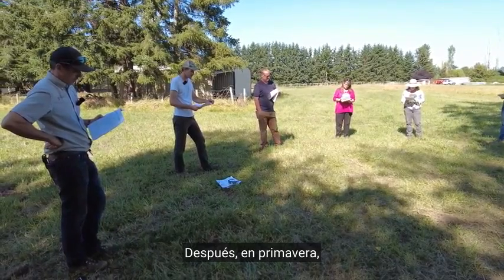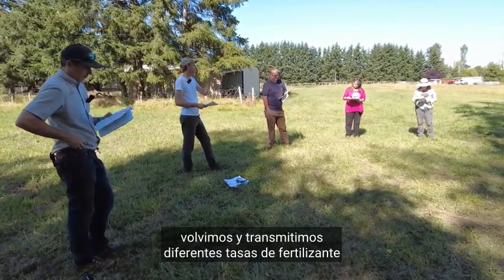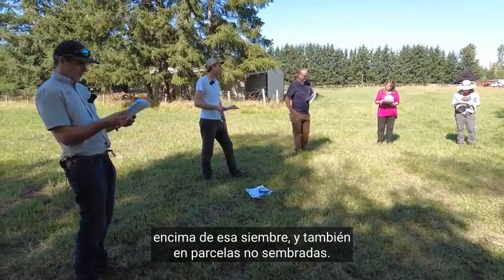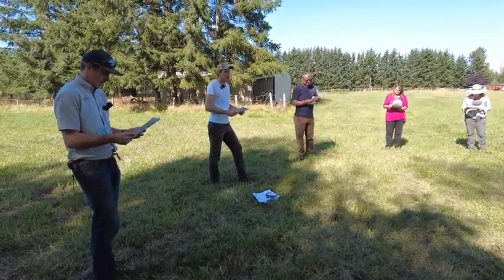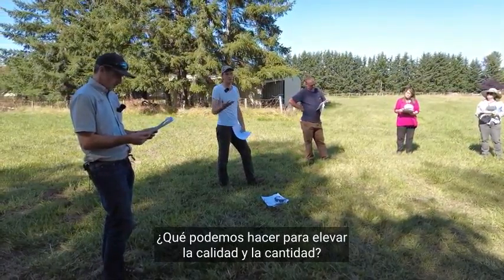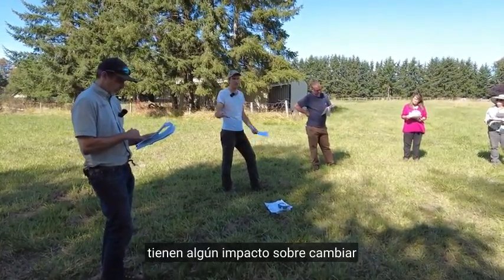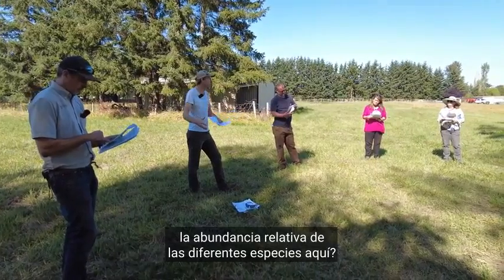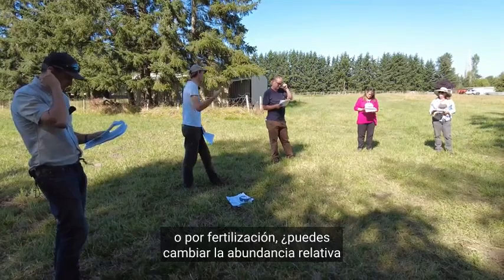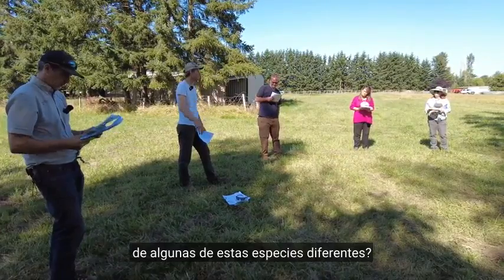Then in the spring, we came back and broadcast different rates of fertilizer on top of that seeding and also onto unseeded plots. Again, the basic question is, what can we do to increase the quality and quantity? Do these treatments have any impact on shifting the relative abundance of different species, either by introducing new ones from planting or by fertilizing? Can you shift the relative abundance of some of those different species?